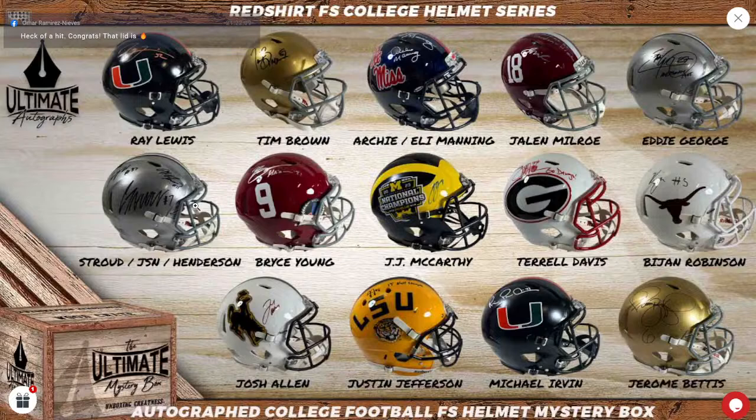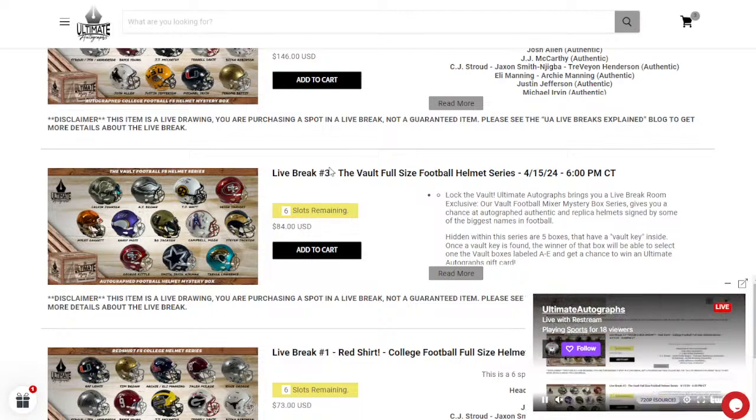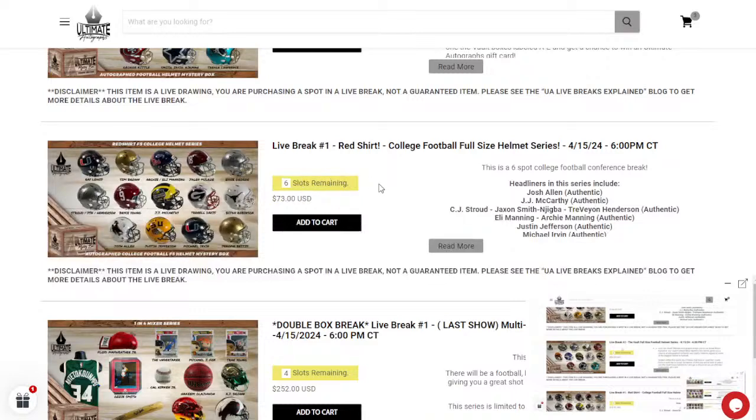A very expensive autograph, one that's going to be worth even more as we go. Josh Allen, Jerome Bettis, those two lids combined together worth more than $1,000 easily. You can get him for less than $200 in that double box in the red shirt full-size college helmet series. So 3-8 chance at a headliner in the college. We got the vault single, 6 spots to go again. 3 boxes left. We do have a vault key with the bonus gift card left. 6 to go in the college single.